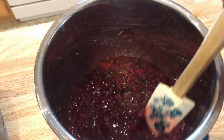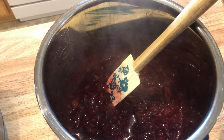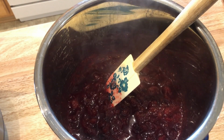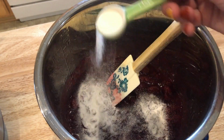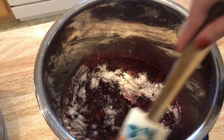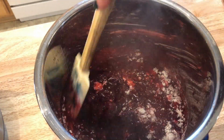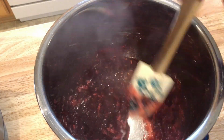Okay, so to thicken up the cranberry sauce, now it's been 10 minutes of natural release, so I took it out. And then I'm going to add in some xanthan gum. This is going to help thicken this up. So I'm just going to do a teaspoon of that. And then the longer it sits, the thicker it will get. And once it cools down, I will show you what it looks like, and you'll see how nice and thick it is, but it smells really good.